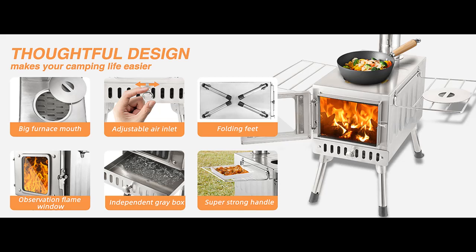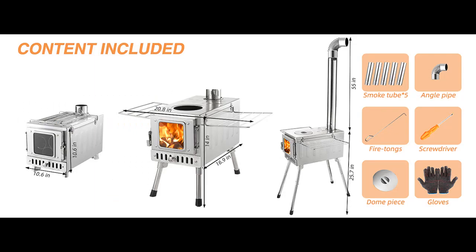Safety. The tent wood stove contains 5 sections of chimney pipe, which can be assembled according to the actual height needed to ensure proper ventilation. And the small wood stove also has a chimney elbow that prevents rain and snow from getting in, to ensure the safety of the stove when in use.